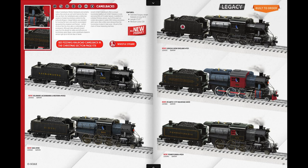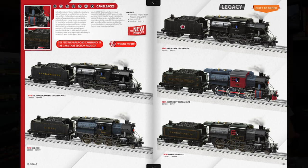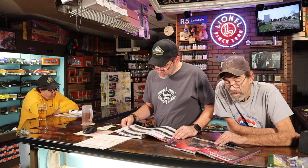It's pretty sharp looking. I like the red in the side rods. Yeah, and the price isn't bad. They're anything like the last ones, they were really sharp. They ran really nice. It sounded good, and they're at a very reasonable price. Yeah, it looks really nice. Yeah, I like the Atlantic City Railroad. Cool.